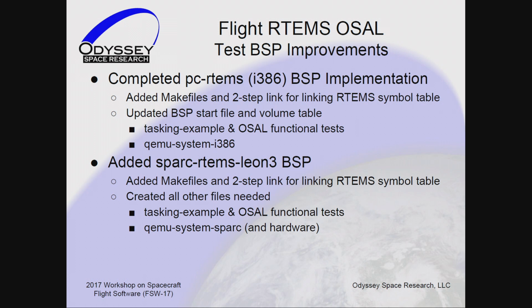We've got an i386 BSP in there, and it's a two-step link process, so you get the symbol table for the kernel and all the modules in there. We've got the BSP start file, and so we run it in QEMU 386. The tasking example and the OSAL functional test, which we call the black box tests, all run and pass.